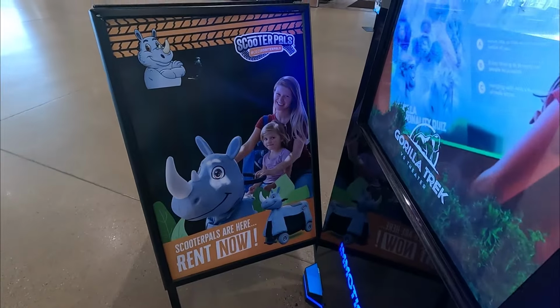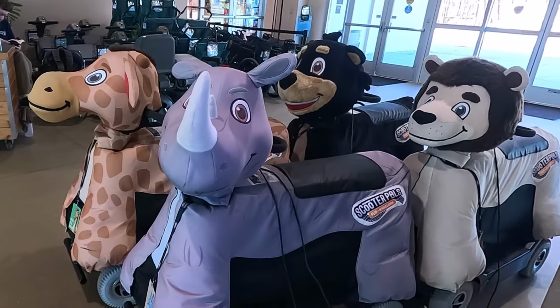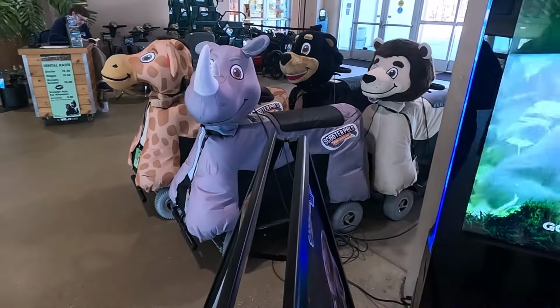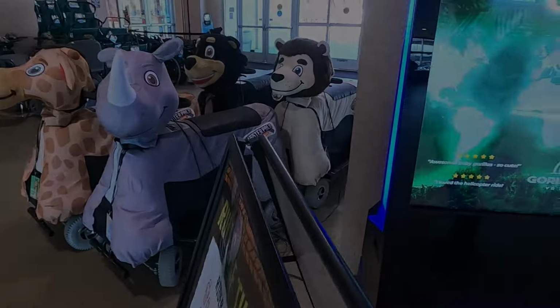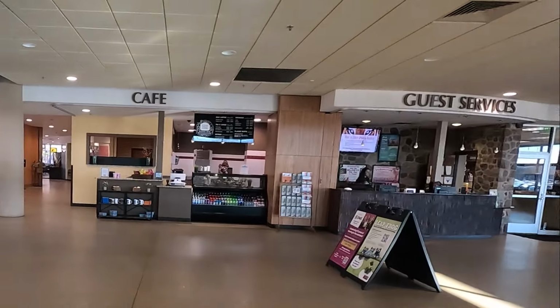Now, the first thing right off the bat that I noticed is this new thing called Scooter Pals. Look at these. How fun are these? There's a set fee and then you pay per minute. So I'm thinking maybe we're going to have to go back and do a video when I have the kids, where we can take one lap around the zoo and I'll show you how they work.